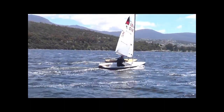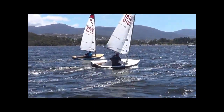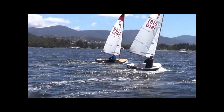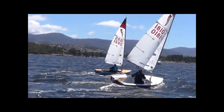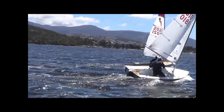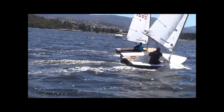Okay, this next clip's 1810. He's doing 5 things on the run here, which I think are fast. He's got the vang off a bit, so I can compare it with 2021 next to him. He's got his vang on quite tight. The vang off does make it a bit rolly on the run, but it is faster. And it also allows you to go by the lee. But that's a whole other story.